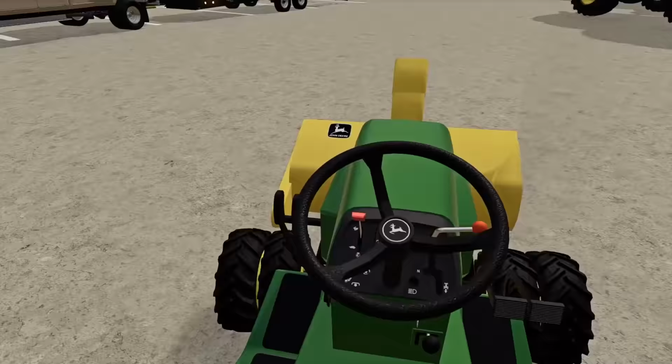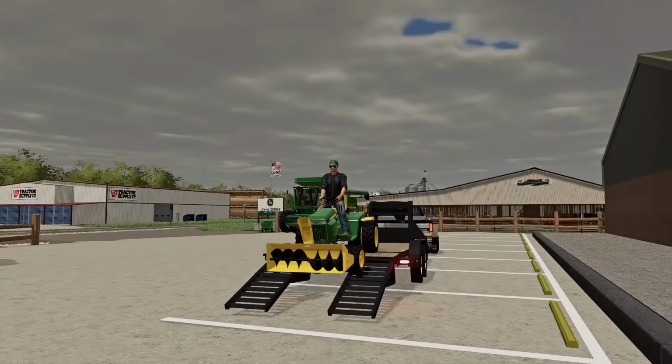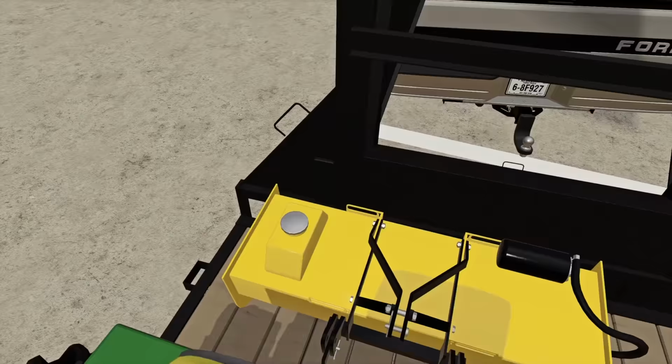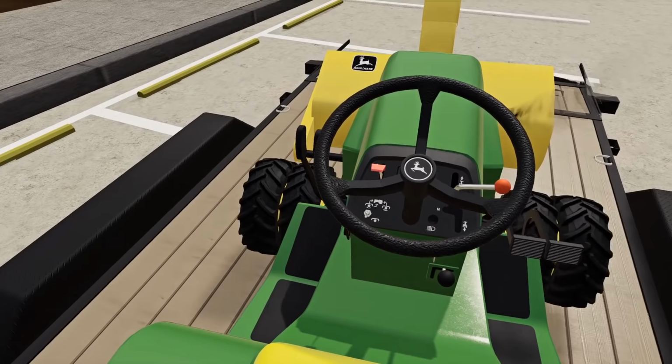Now we can always take the duals off if we need to and we're just mowing the lawn. There we go. I want to put the tiller towards the back. Keep going. We'll drop that down. Okay, so I got the tiller detached. Now we could probably just leave the snowblower on. That'd probably work, so we'll just leave the snowblower on.